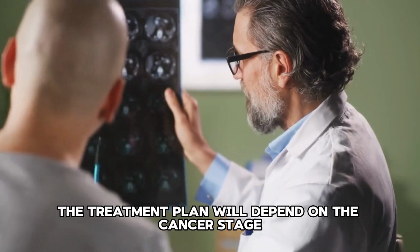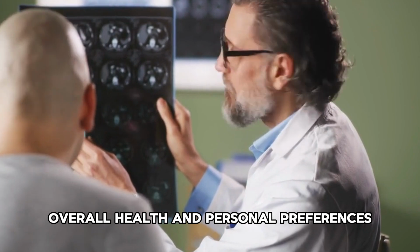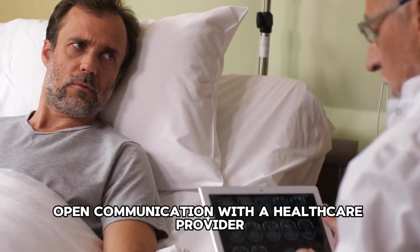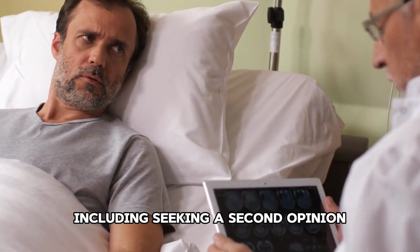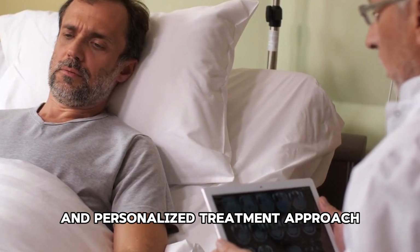The treatment plan will depend on the cancer stage, the patient's age, overall health, and personal preferences. Open communication with a healthcare provider, including seeking a second opinion, ensures the most appropriate and personalized treatment approach.